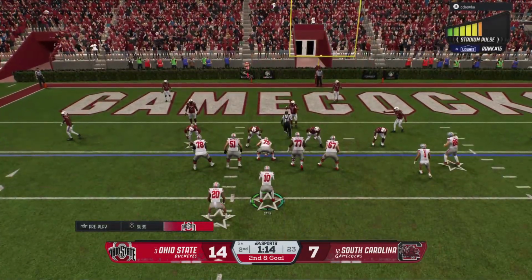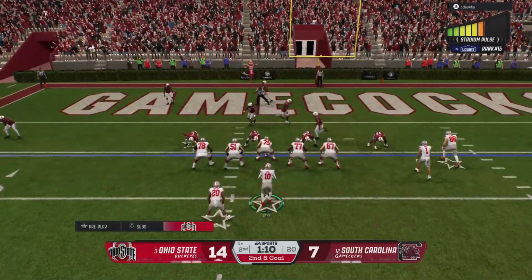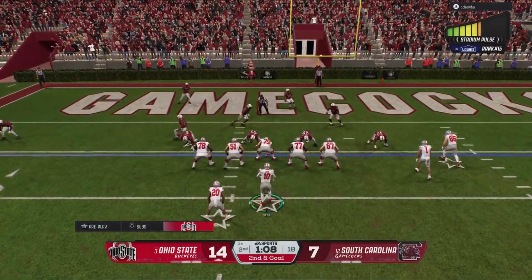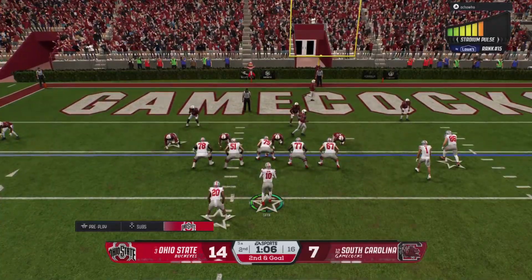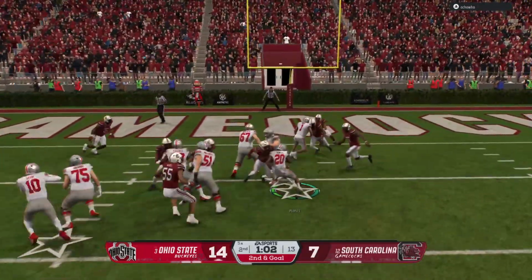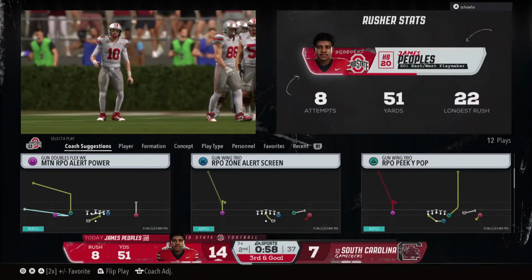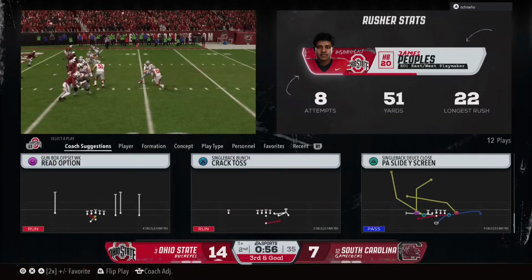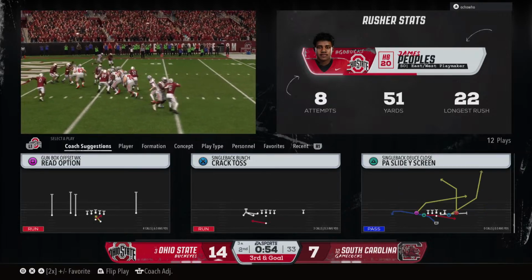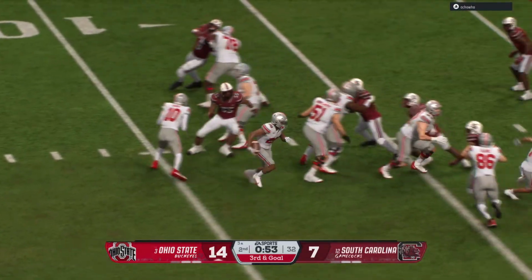Second and goal for the offense. He'll run it up the middle, trying to pick his way to the end zone. They get him on the ground at the 3-yard line, but this defense is taking some punches. And this offense trying to be physical inside the 5-yard line.